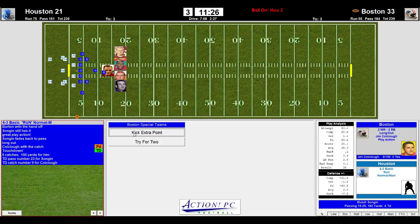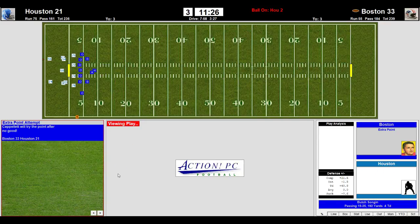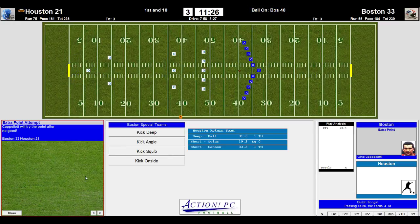Tack on the extra point, the snap, the place, the kick, and he shanks it. No good. Right? Always comes back to haunt you. So, missed extra point by Cappelletti. Boston 33, Houston 21, 11:26 to go in the 3rd quarter. That drive was 7 plays, 58 yards, culminating in the touchdown pass to Kolkoff from Songen. Took 3 minutes and 27 seconds.